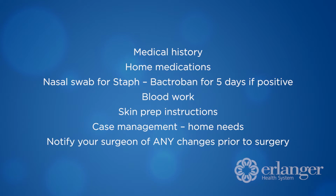We will use a swab to check your nose for staph. A small percentage of patients in this area have a staph colony in their nose. The presence of that staph colony does increase your risk for infection after surgery.